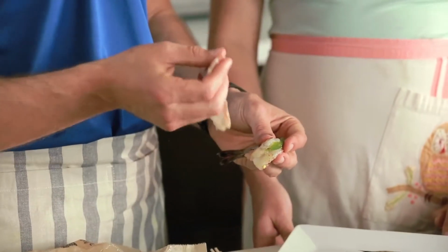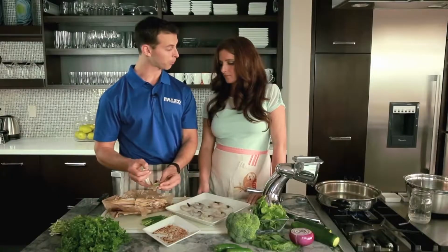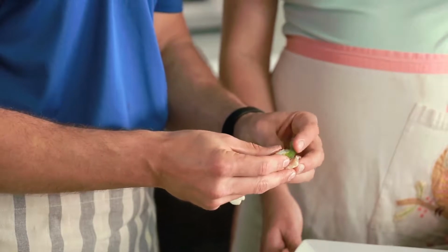You'll sometimes find that really extra thick cut bacon doesn't wrap very well. And then it takes so long for the bacon to cook that your shrimp gets overcooked. Oh, and we don't want that. You don't want to overcook shrimp. Shrimp doesn't really take a whole lot of time, so thinner cut bacon.